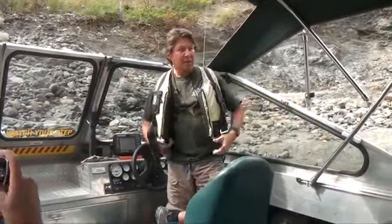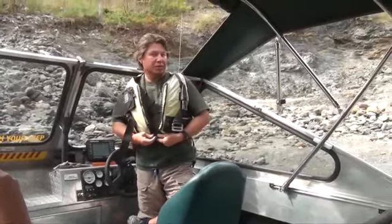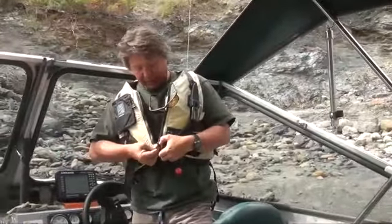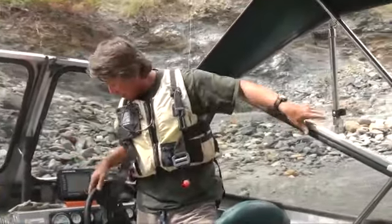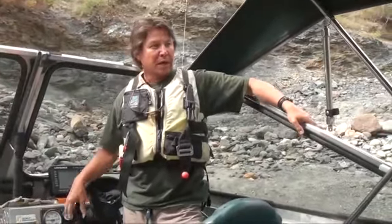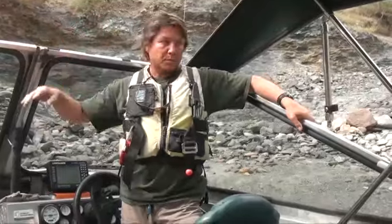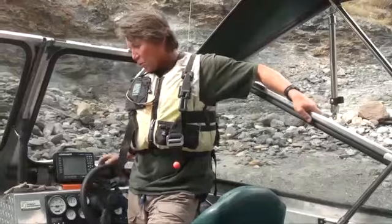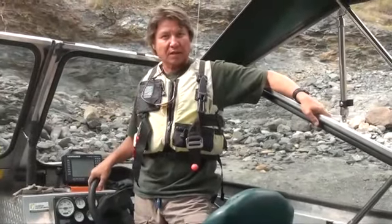I own the only jetboat launch here, and I'm the only one operating jetboat tours on the Fraser in this section. It's very difficult to put a boat in anywhere along the Fraser here. So we're very fortunate that we've got that.